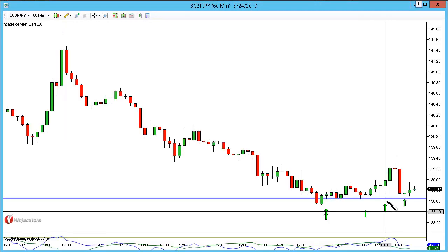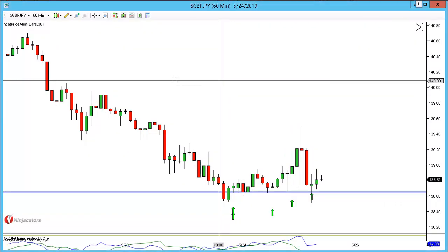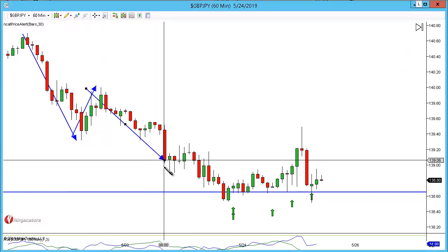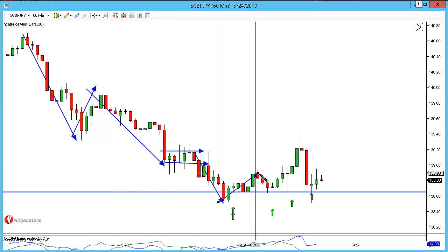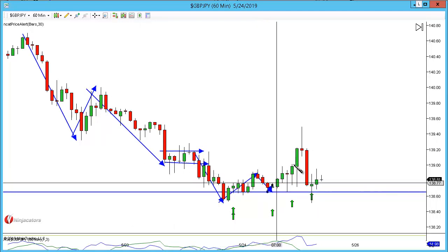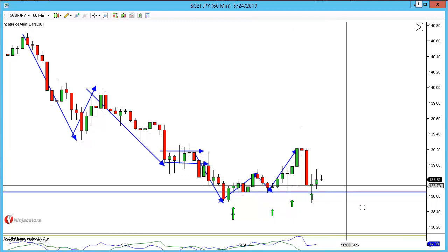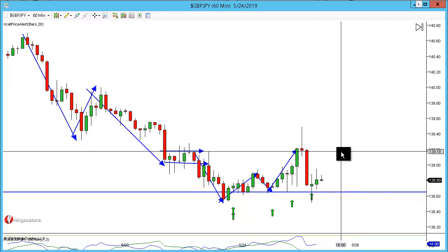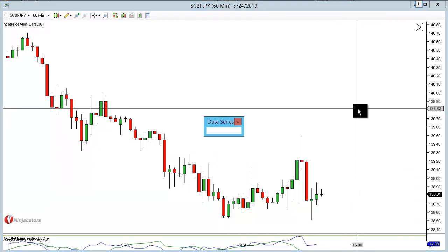Let's go to the 60. Oops, sorry about that. Here on the 60, move lower, pull back, a little bit of a consolidation area here, move lower, and then we had this kind of move here, a little bit of a pullback, then a move higher. Beautiful 3-bar reversal. But look what we did, we ran out of steam just here. So again, bit of a battle going on here. Indecision.